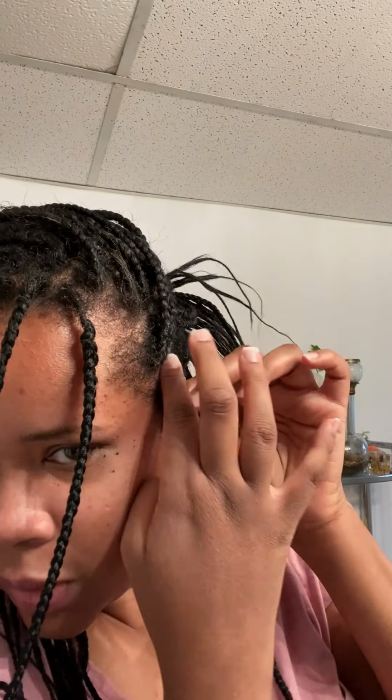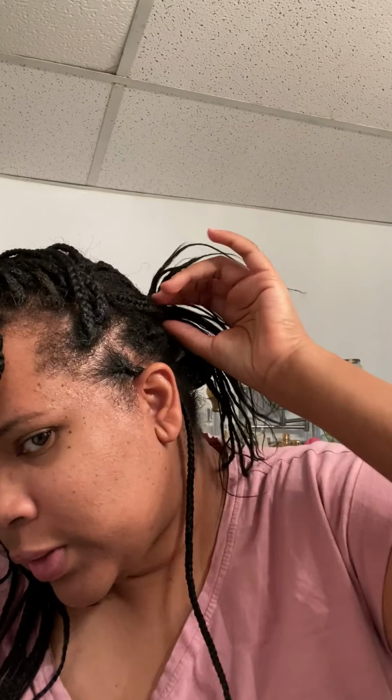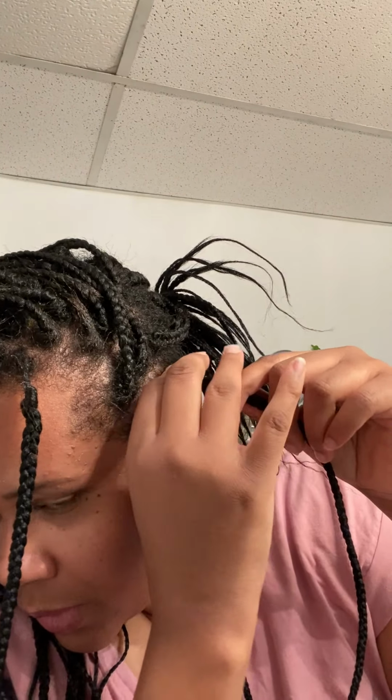So you basically just take some braiding gel. Not braiding gel, sorry. Edge control. Don't worry about all the baby hairs yet. I'm gonna fix that up after. But literally you just apply the edge control, roll, and tuck it behind your ears for now. You just want it to be a little secure and tight. I'm gonna do this one.